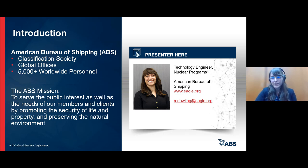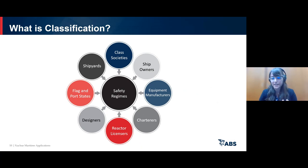A little bit more about classification and how we fit in here. We have a unique position where we see a ship from its design and concepts all the way through to classification. We work with the machinery and structures on those vessels, and we also carry through with that vessel until its end of life as an ABS class vessel. Only class societies can class ships and marine structures, while the machinery and equipment certificates on those ships may be issued by class or any other recognized organization. So we're really focusing on the ship itself, which requires classification in order to travel internationally.